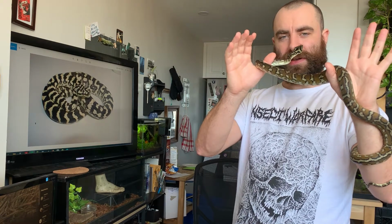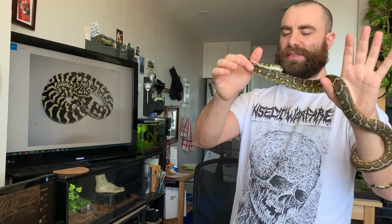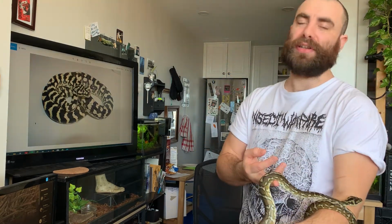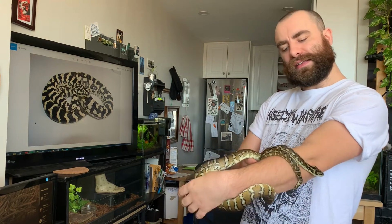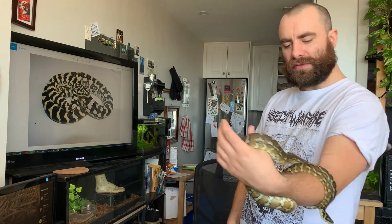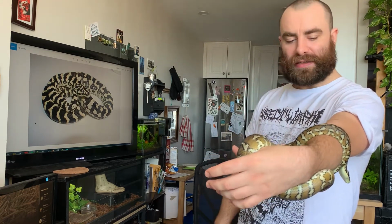Again, absolutely no threat of a bite from this snake, even though I'm speaking at her with a booming voice and she's kind of going, whoa. I'm sure there are plenty of people who've been bitten by carpet pythons out there, but I think that this one will go its whole 20-year lifespan without ever biting anybody. I'm willing to bet on it.